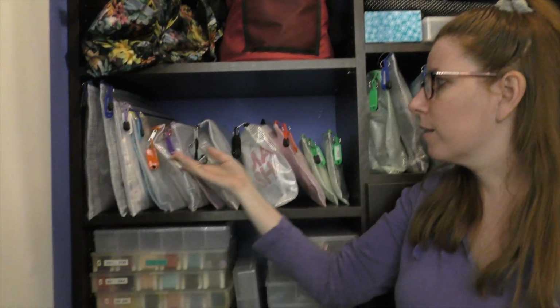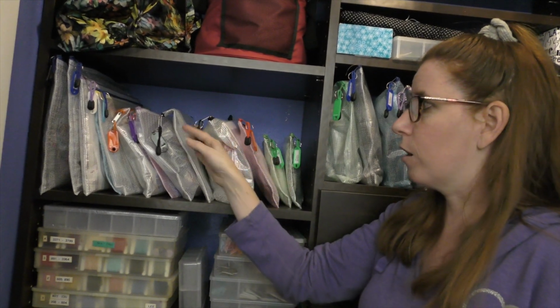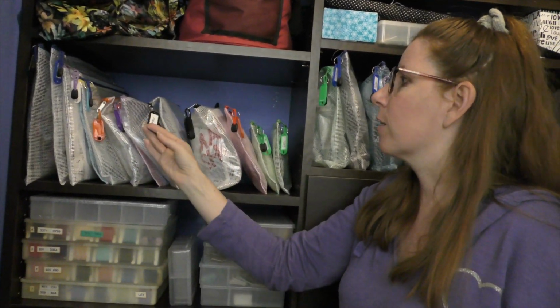Now these were all things that I found that were really old projects. Super old projects is what I call them on my wheel. And so I bagged them all up, and now when I spin the wheel and it lands on super old project, I go to my super old project wheel, and it's one of these. But they're all tagged, they're all amazing.